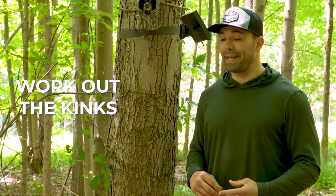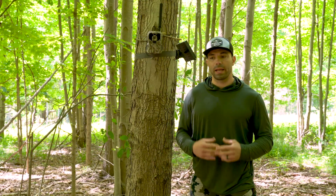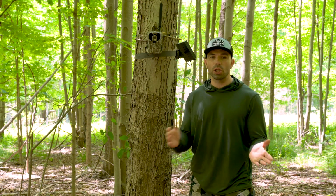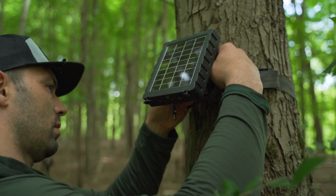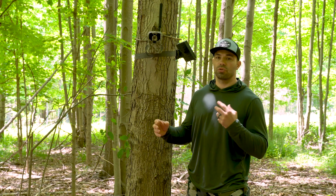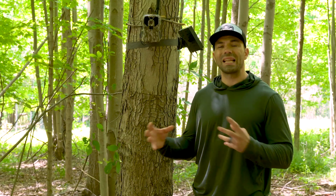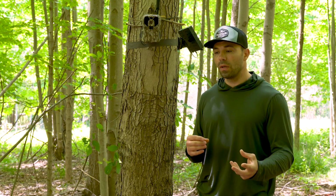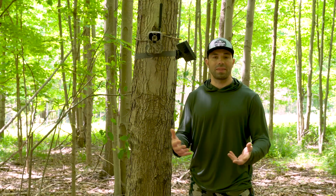So objective number 3 is simply working out the kinks. And we bring this up because there's new models hitting the market every year, and there's more and more guys running cellular cameras over SD card cameras, and there's still a learning curve to some of these cellular cameras. Guys are messing with settings and understanding the app and understanding their data plans and really understanding trigger delays and how these things actually upload, the upload frequencies. So there's a lot to learn there with these cellular devices. They're a lot more intuitive, but they can be cumbersome at times if you're unfamiliar with the way that they work, if you're unfamiliar with the app.